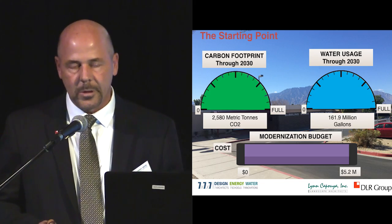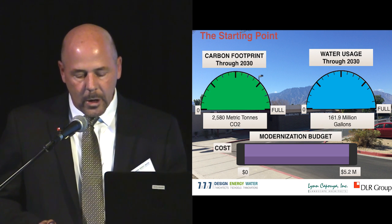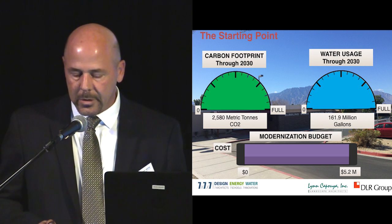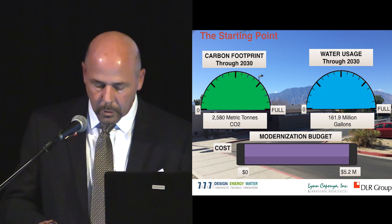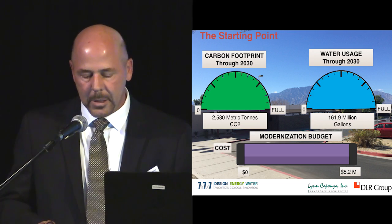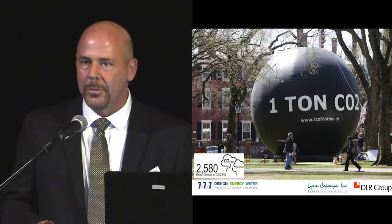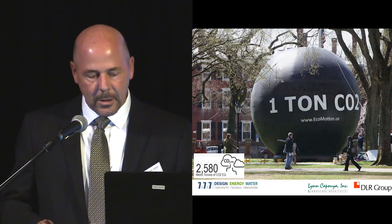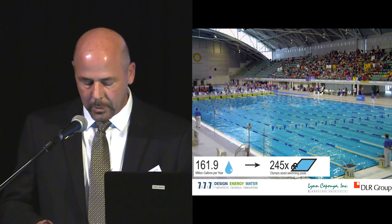So the first step we took was to understand the resource footprint and the water footprint of the building. We are projecting that over the next 15 years to 2030 this building would actually use about 2,580 metric tons of CO2, or emit that much. The projected water footprint is 161.9 million gallons of water. So if anybody's curious, this is about what 1 ton of CO2 looks like. And then about 161.9 million gallons of water would fill 245 of these swimming pools.